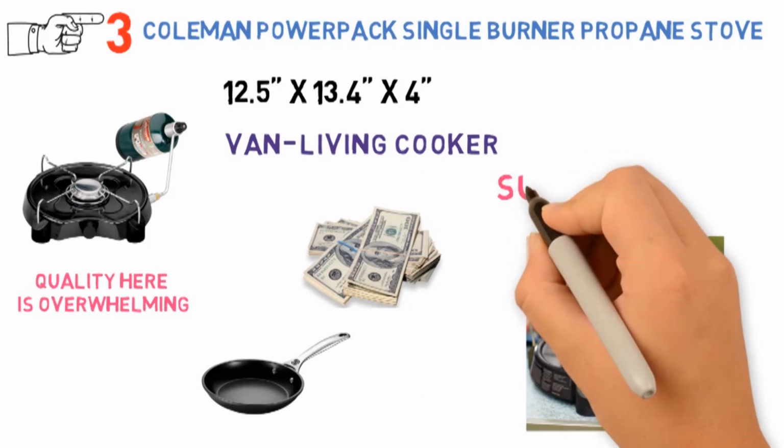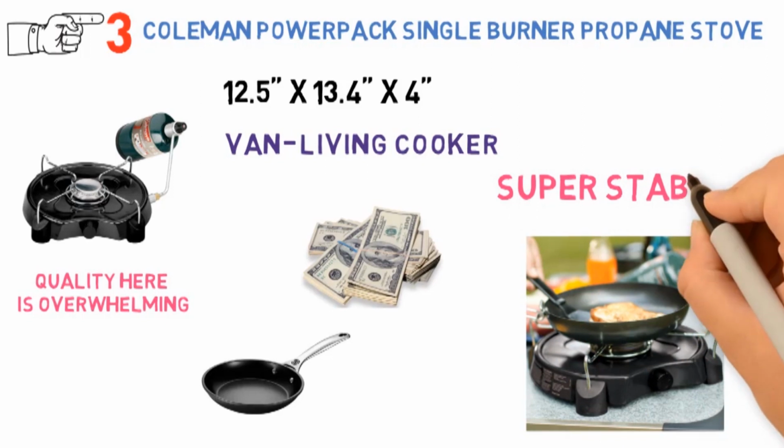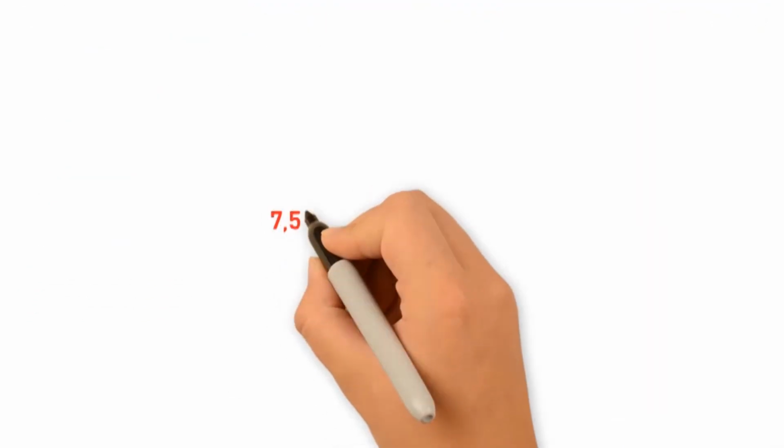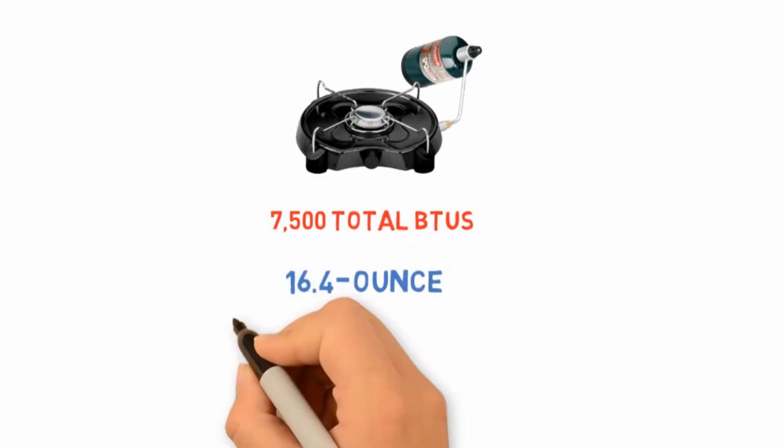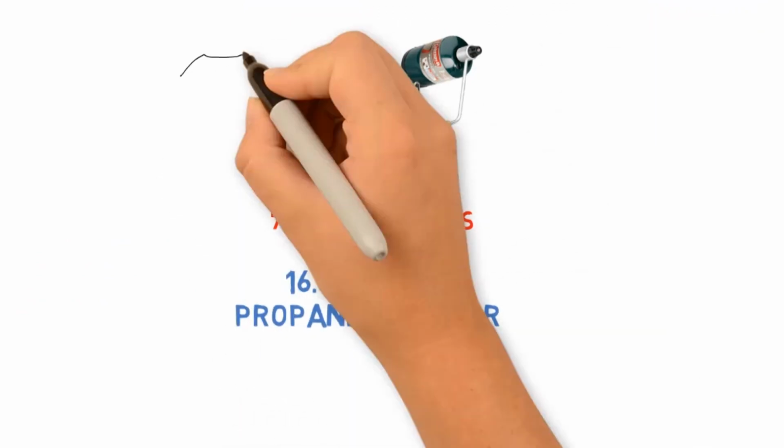Sitting low and wide, this camping stove is super stable. You shouldn't have any concerns here. You get 7,500 total BTUs of cooking power with pressure control. On a 16.4-ounce propane cylinder, you can expect it to run for about 3 hours on a high setting.